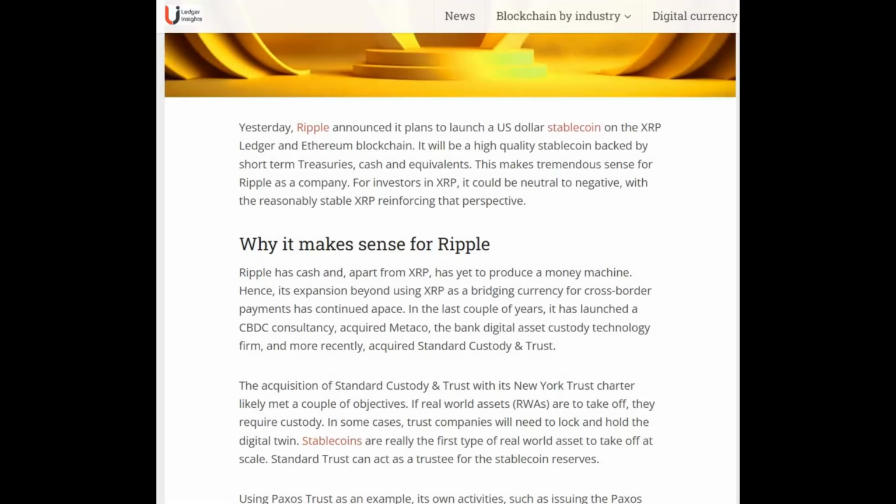Hence, its expansion beyond using XRP as a bridge currency for cross-border payments has continued apace. In the last couple of years, it has launched a CBDC consultancy, acquired Metaco, the bank digital asset custody technology firm, and more recently acquired Standard Custody and Trust. The acquisition of Standard Custody and Trust, with its New York trust charter, likely met a couple of objectives.